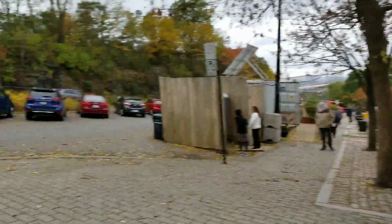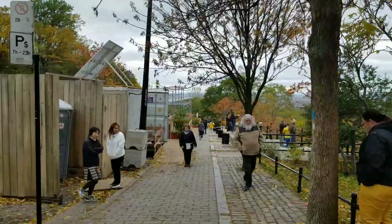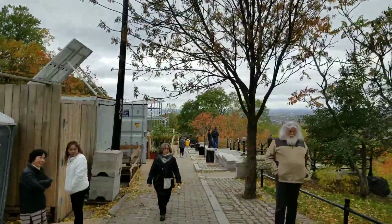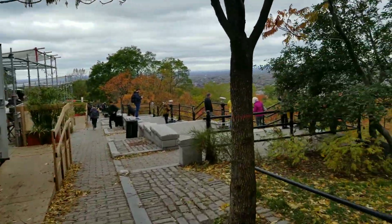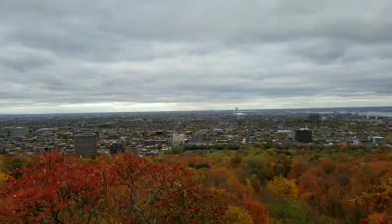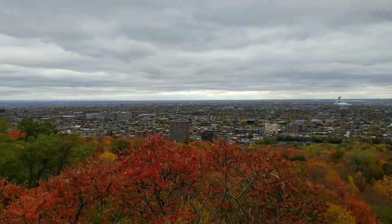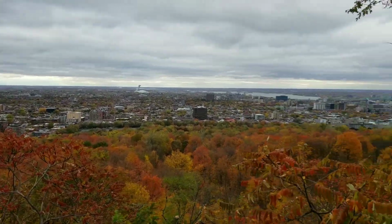We actually drove down. So you can drive down, just drive downhill east of the mountain, and you'll eventually get to this parking lot, which is the easiest and quickest way to get here, and it has amazing views right here. So this area has probably the best views, better than the Montreal lookout.